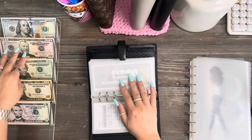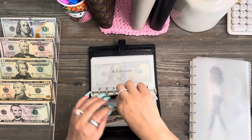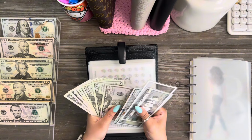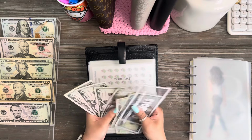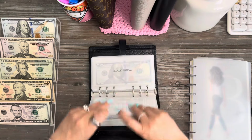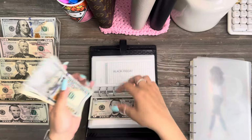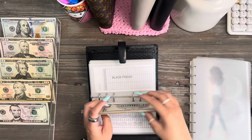Right, so Christmas will get 25. So we have 15, 16, 17, 50, 70, 90, 8, 10, 30, 35, 40, 45, 50. So 18, 50. Black Friday will get 5. So it has 1, 20, 40, 50, 55, 60, 65.